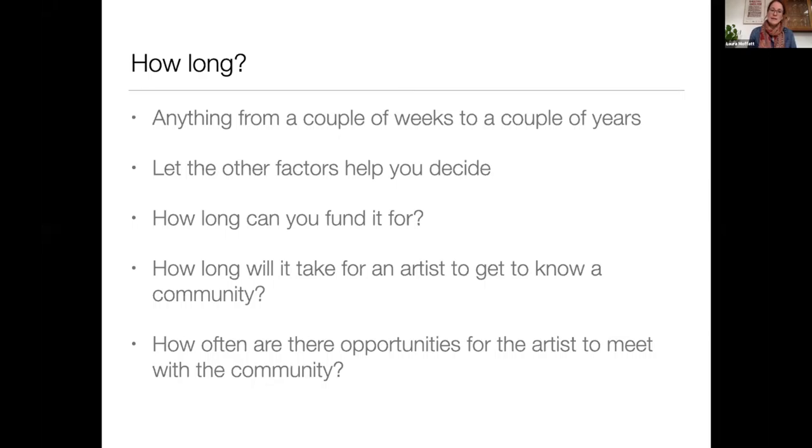And in that, there's obviously the question of, realistically, how many opportunities can you offer for that artist to meet with those people, or how long might they need to explore a collection, or how long might they need to understand a building, say. Okay, so let those factors help you decide how long the residency might be.